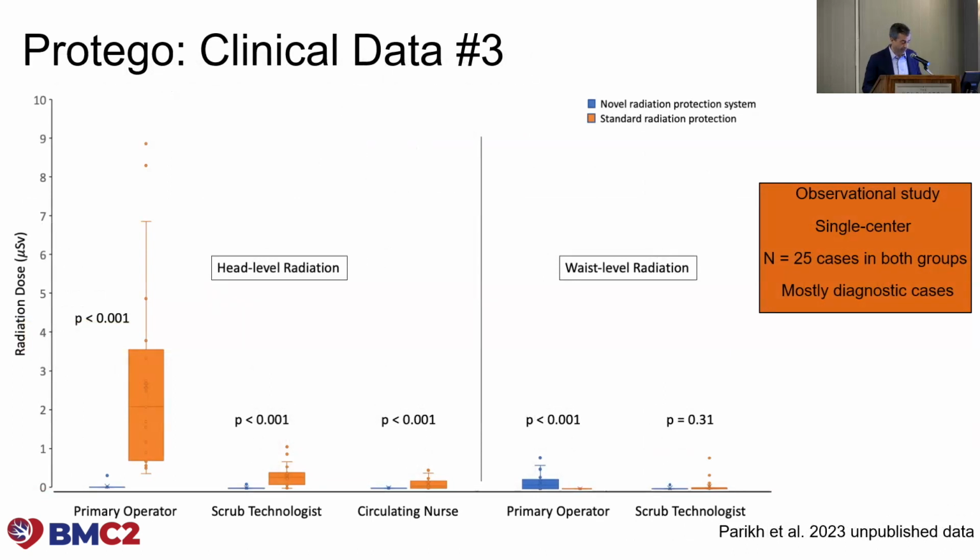We did trial this at our center, 25 cases with and 25 cases without. We are getting this ready for publication. You can see here the blue bars represent the median dose in primary operators, scrub technologists, and circulating nurses. The 3 sections on the left are for head level radiation, and on the right is waist level. And so you can see head level protection. I think this system does a phenomenal job of being associated with very low doses.